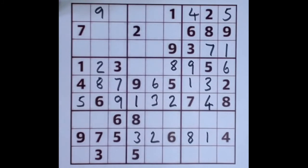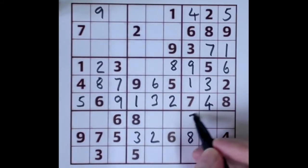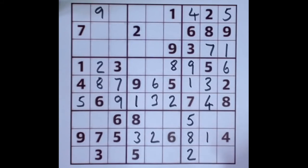Okay, maybe we should look down this chute now, see what's going on. Missing numbers here are 2 and 5, I believe. Okay, so we've got a 5 blocking here, so that's got to be the 5, and that's got to be the 2 because that's the last number.